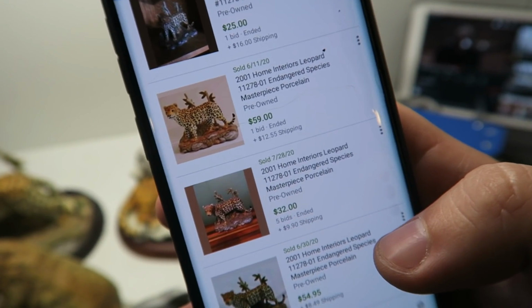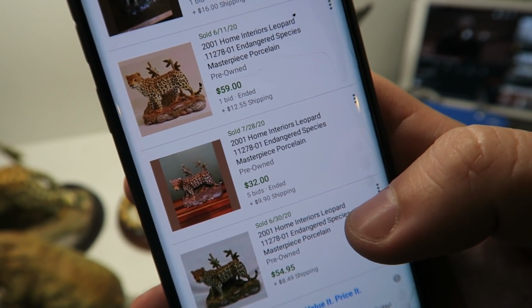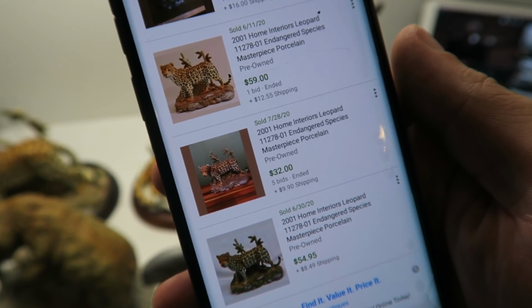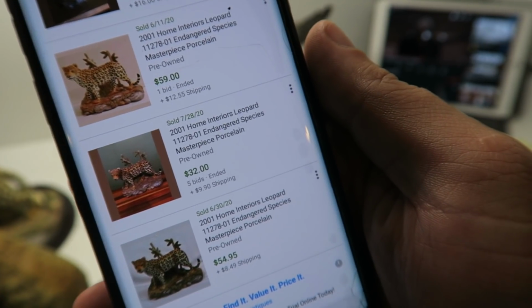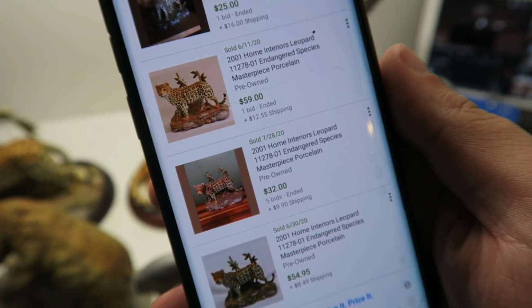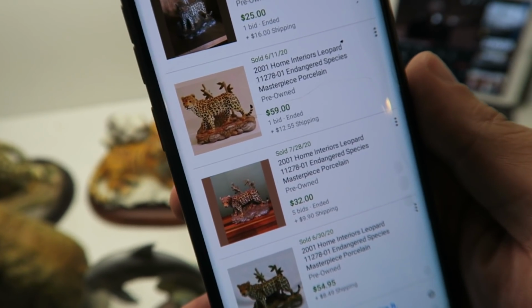But whenever I find something like this where there's no other listings right now for this leopard that I can find, and that they sell right around the $75 range, what I'm probably going to do is come in and list it a little bit higher than that, maybe $89.99 or even $100, free shipping, and then see if it'll sell. You know, we're going right into Christmas right here. That's when people are going to be looking for stuff like this, and so that'll be my strategy.